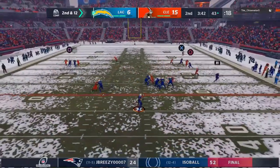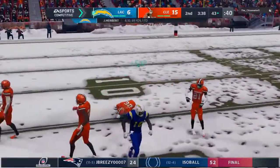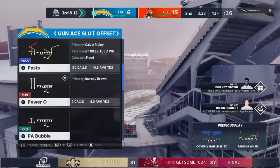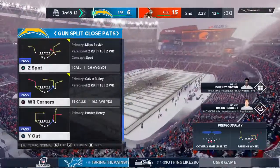From the gun, Herbert. Airing it out, looking for Ridley. And that'll be incomplete. Took a pretty good shot as he tried to pull that one in. Couldn't hang on, 3rd down. They're going for a receiver there who already has 1 touchdown in this first half. A 2nd one not to be.